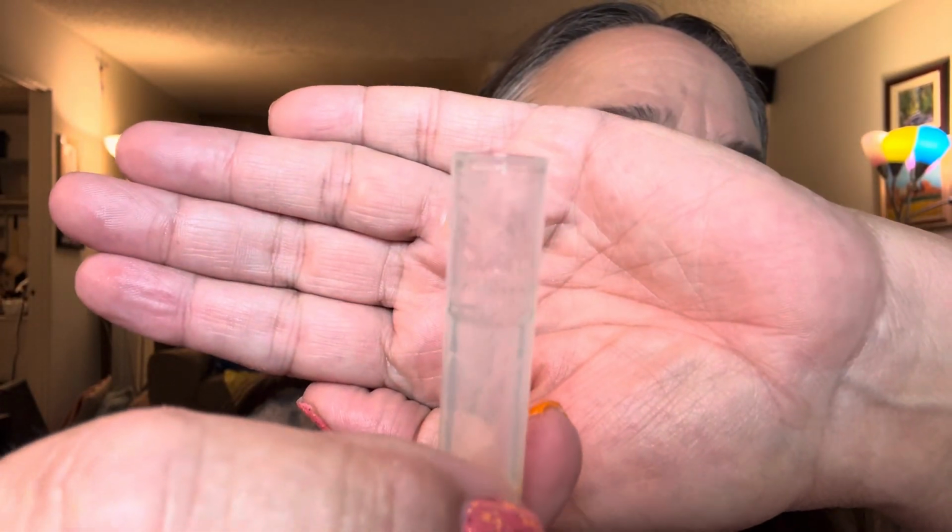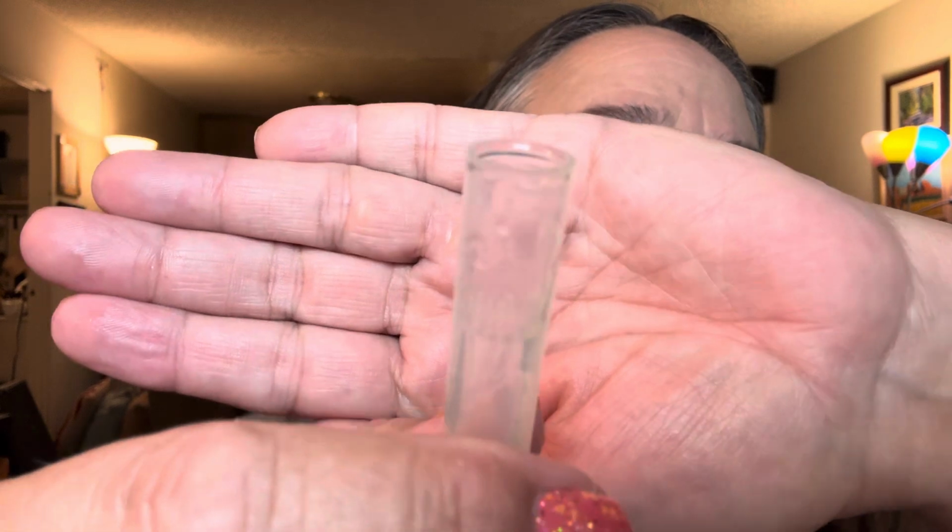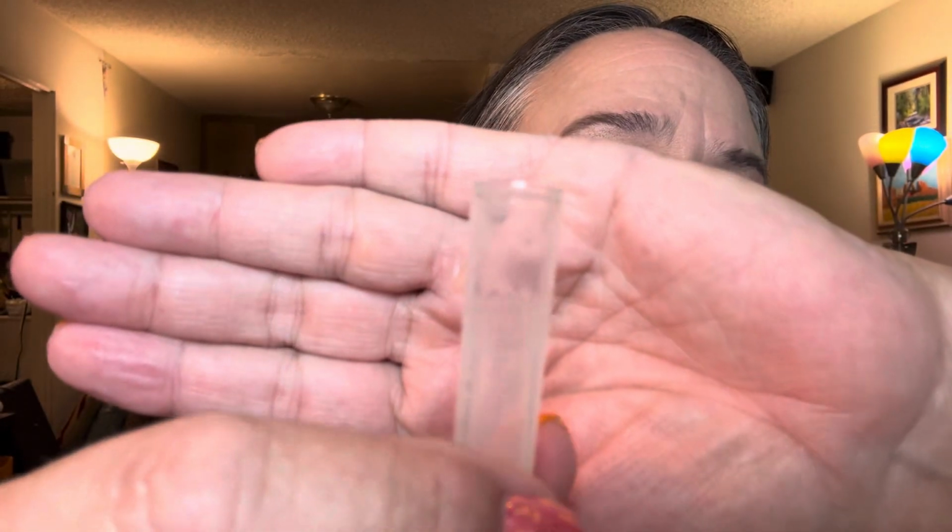You don't want to fill it too full, because this little ridgy area right in here, if you can see it, okay, now you can see the little ridgy area right there. Those little ridges that look like little scallops, little wavy things, that is what this is going to ratchet to when you close it. So hang on, let me show you what I'm talking about. Fill it up.